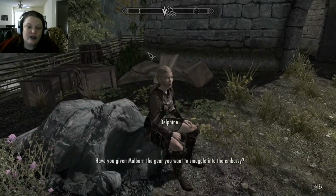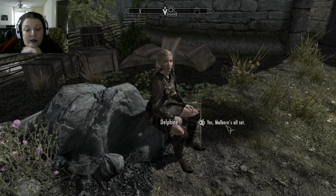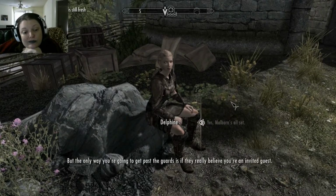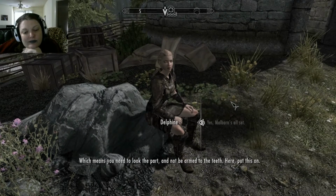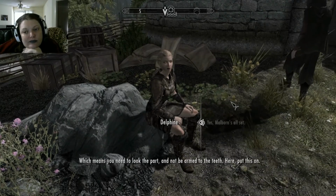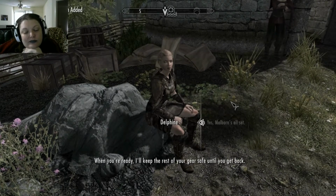Alright, here's Delphine. Have you given Malborn the gear you want to smuggle into the embassy? Yes, I have, Delphine, that's why I'm here. Good. I have your invitation to the party. But the only way you're going to get past the guards is if they really believe you're an invited guest. Which means you need to look the part and not be armed to the teeth. Here, put this on. When you're ready, I'll keep the rest of your gear safe until you get back.